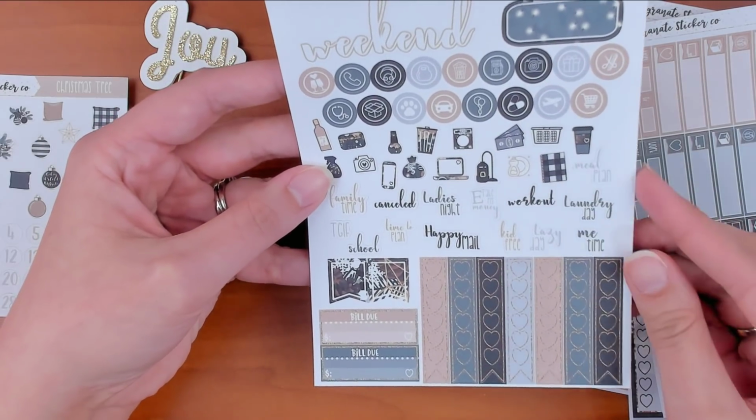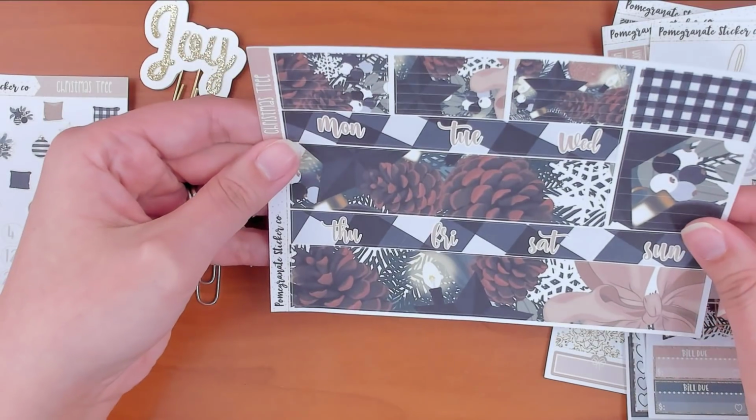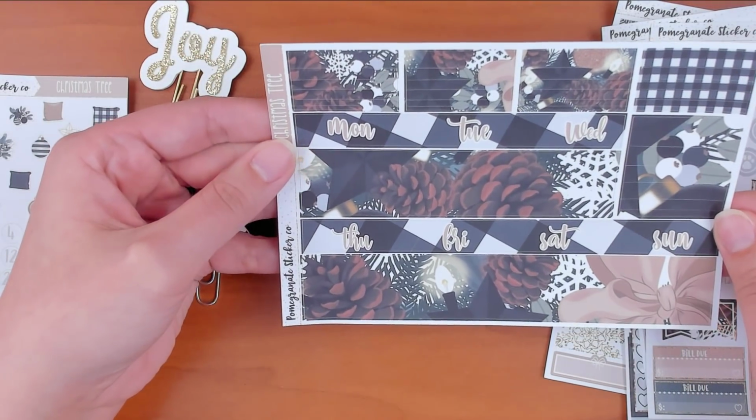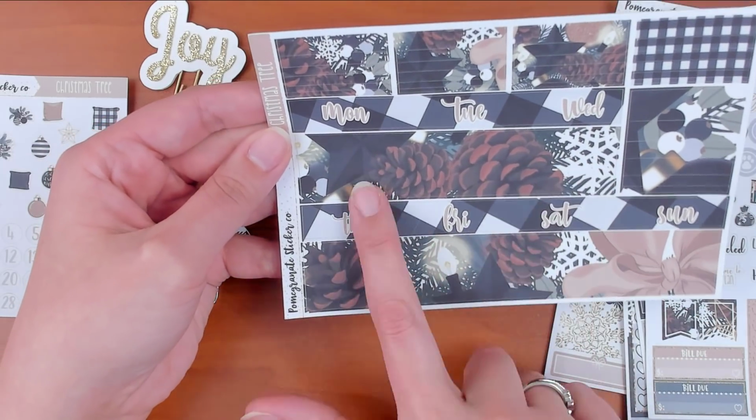Oh, and I love the plaid planner. And checklist and bill dues. And then this one, usually the two work was like up here or something, so she included more washi. And then she did the plaid as the date covers. And then I love the pine cones.